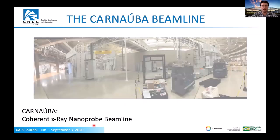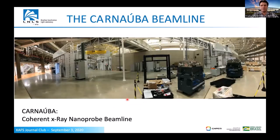And just for you to take a look, this is our experimental hall at the moment, and this is where the beamline is going to pass through. So we are at the point of mounting the optical elements, the two mirrors and the slits, and the transport line of the beamline. And it's going through all of these until the end of the hall, and we have plenty of space for preparation labs and pre-characterization labs as well, which are essential for this type of measurement as you know.